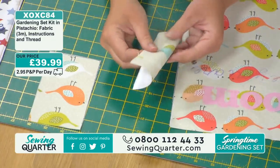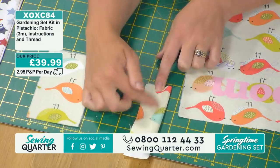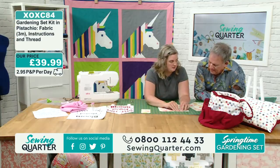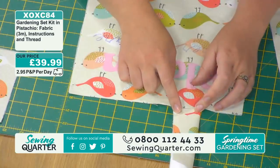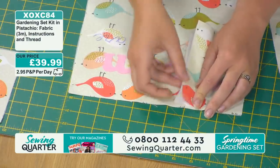And you just want to make sure that where you've got birds going that way, you've got birds going that way. So at the back, it's going to be the wrong way, but the front you want to have like that. So make sure they're like this on your table, where the birds are the right direction, and then just flip it over. And it'll be perfect.